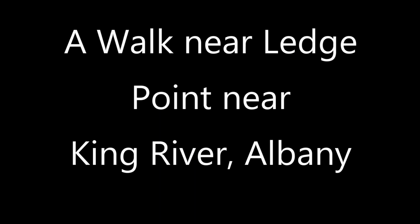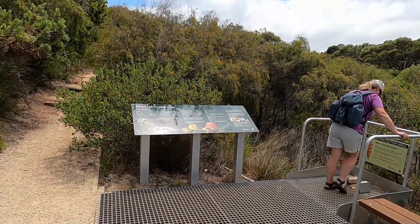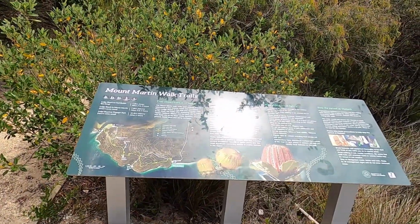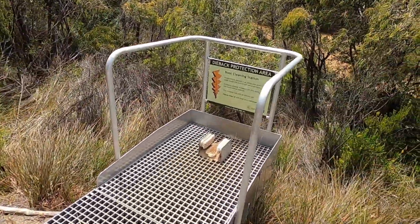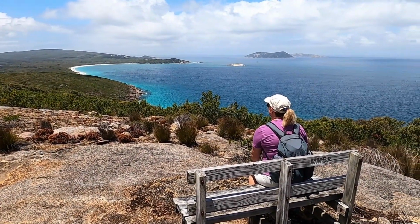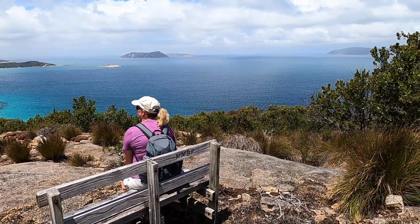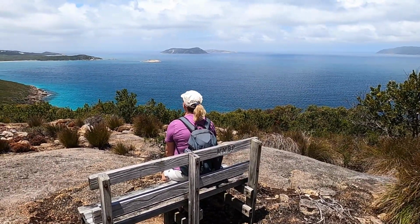But it doesn't just do meat. Going for a little walk. We don't know where we're going to get to. It's gone 12 o'clock, so we won't be getting very far. Boot cleaning station. Very welcome seat at the top of the first little climb. We are going to go a bit further, but nice place to stop for some water.